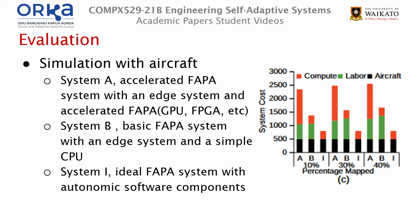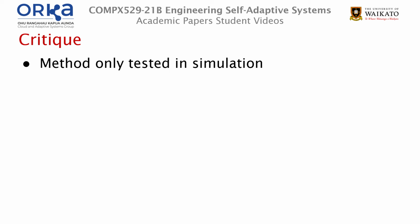The removal of labor costs is the biggest benefit of System I. This allows for significantly better scaling. While the output of the simulation does show a promising result, it is still only a simulation, and as such, needs to be field tested before more confidence can be placed in the applicability of autonomic systems being implemented into fully autonomous aerial systems. This concludes a presentation on autonomic computing challenges in fully autonomous precision agriculture.